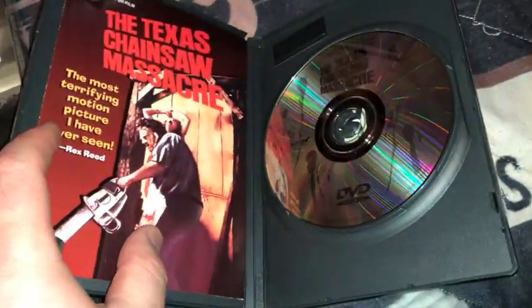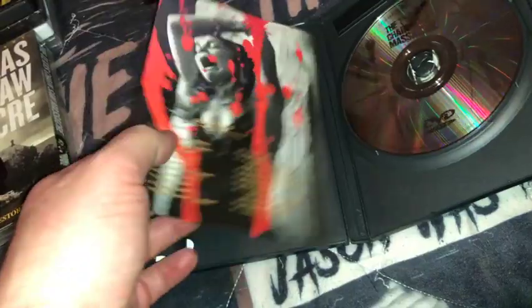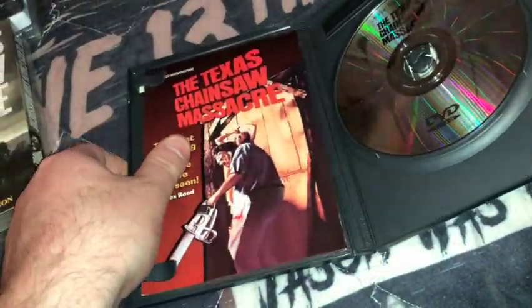You got the disc, and you got a little leaflet, and on the back of it has the chapter stops. Those are always pretty collectible too. If you can find these complete, it's better to have them that way.